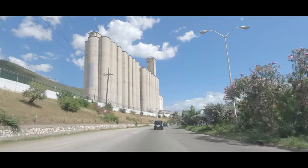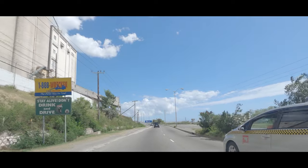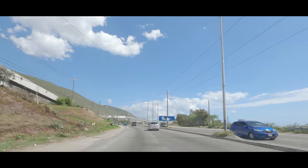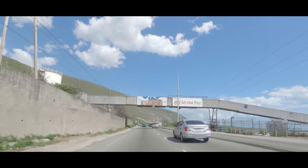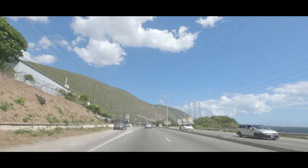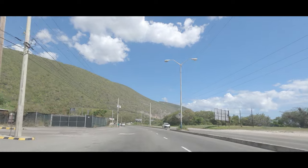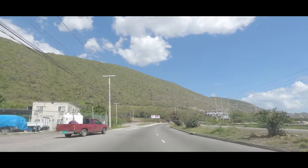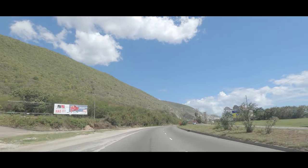On the left is Jamaica Flour Mills Limited. On the right is Admiralty Pier. On the left is RUBiS Energy Jamaica Limited head office. A few meters to the left, you can find Rock Spring.